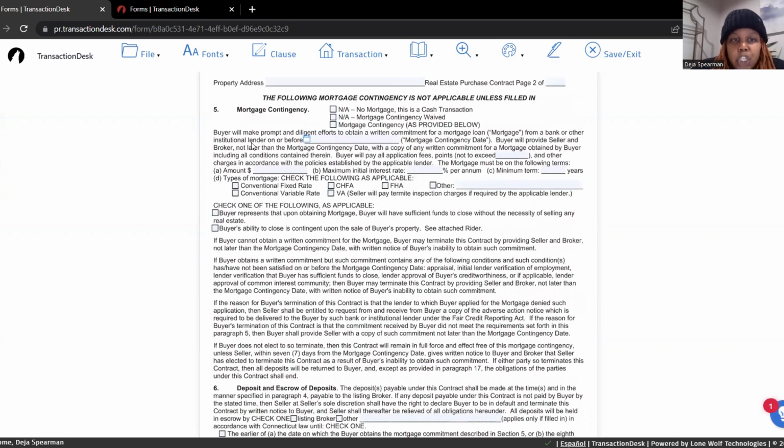5 is your mortgage contingency. So if you're a cash transaction, you don't have a mortgage contingency, you could waive your mortgage contingency, or you're going to have a mortgage contingency. Those three, it's all obviously up to you. I personally would never waive your mortgage contingency because you never know what can happen within that 30 days that they're underwriting the loan. You can lose your job, a new payment, debt. I mean, you just really never know. It's, like I said, up to you, but we usually check off this one, the mortgage contingency.